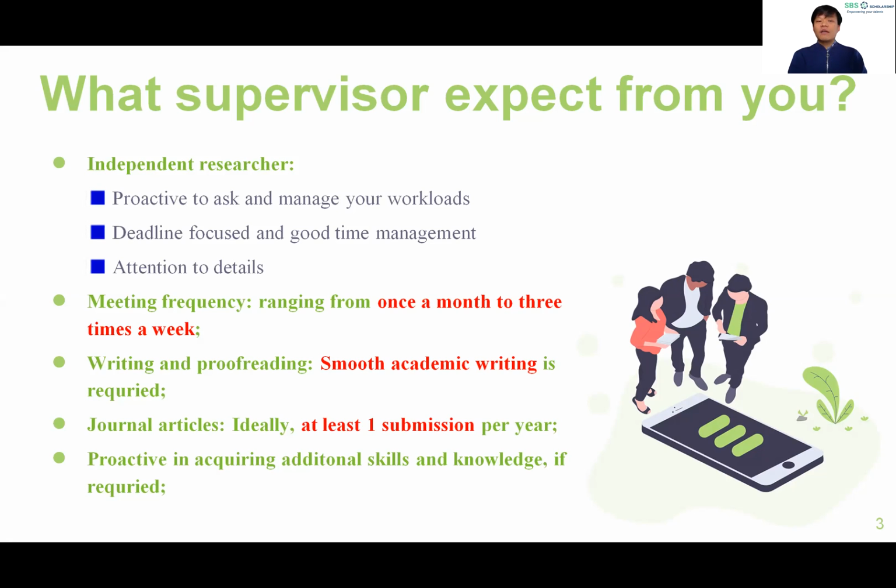And you need to be deadline focused and have good time management. You can't be late because the time is limited. Only 2 years or 3 years, maximum 3.5 years for a PhD. So you need to be very, very deadline focused to make sure that you can finish all the workload in time. And you need to pay attention to details, of course. In research, you have room to revise, but not too much.